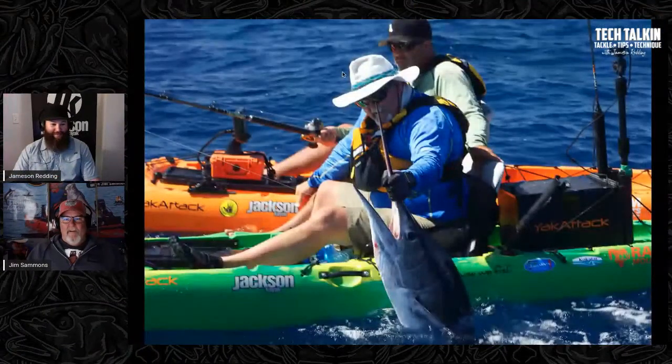I'm going to pull up another picture because this is just awesome. As we're talking offshore, this is what lives out there. So you've caught how many marlin again from the kayak?